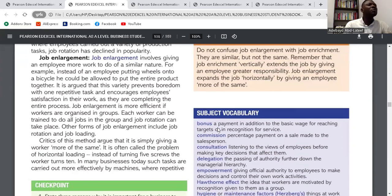Then job enlargement. For job enlargement, it's different from job enrichment. For job enlargement, you are giving employees more tasks within the same job. It's not the same as enrichment. In enrichment, you are giving employees more tasks from different perspectives. But in enlargement, you are giving them more tasks for a similar job.